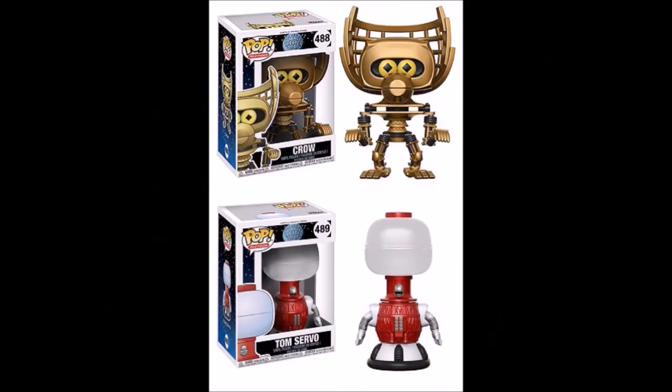When it comes to Pops that I have been so patient to finally find out when they were coming out, these are two of them. It is Mystery Science Theater 3000, it is Tom Servo and Crow T. Robot. Oh my goodness, I cannot wait to own these two Pops.